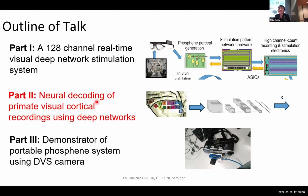Just one question, just out of curiosity. So for the actual stimulation, do you rely on retinotopy somehow, or do you put in the electrodes there and somehow the neurons will reconfigure to kind of make sense of the process?